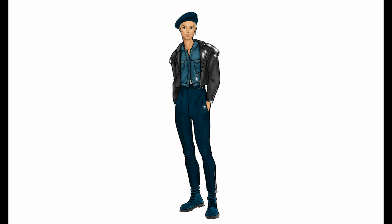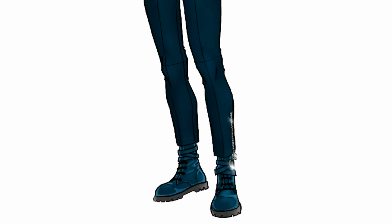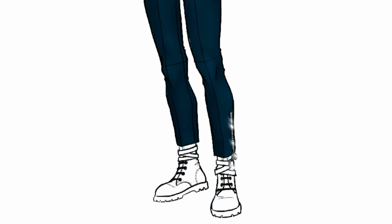Now let's go in and give him some sparkles because it would not be fair to only give the girls some sparkles. Guys can shine too. And speaking of shine, I'm going back into his boots and adding a little bit more metal details to sparkle a bit more.